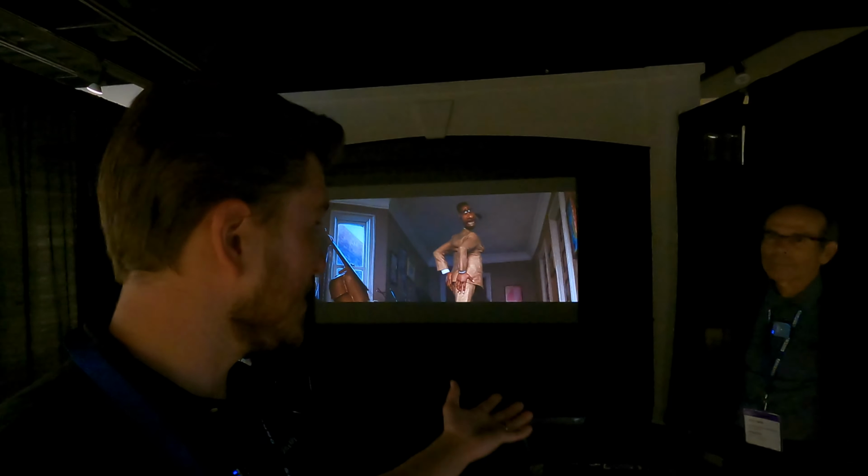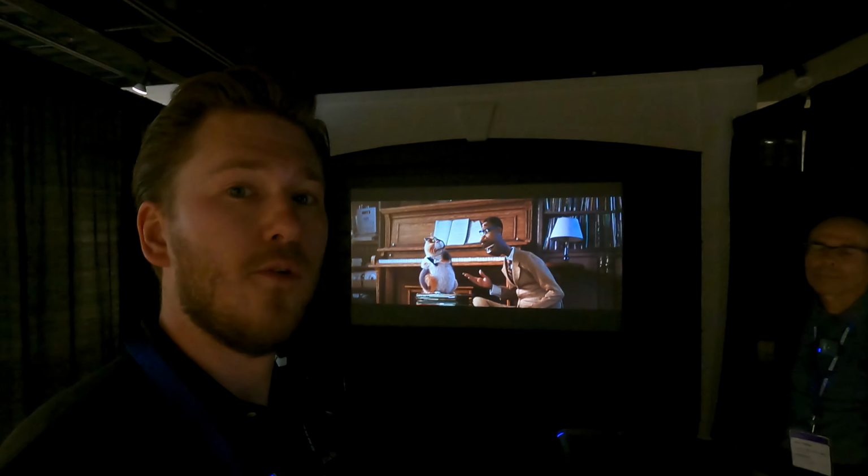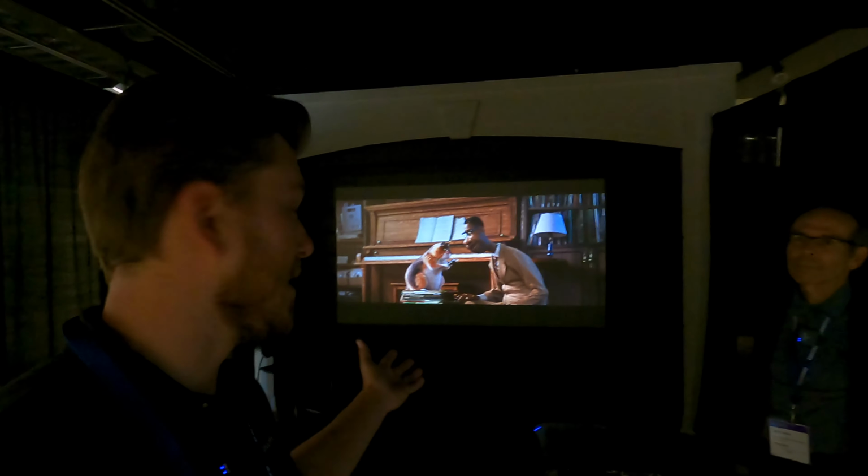High lumen output, 2600 lumens, right? And if you go down to the next model below it, the Epson 4050, you're just dropping 200 lumens. You're down at 2400. So really, really great value. You can get a huge screen at a very affordable price point. You got anything else you want to add in there, Jeff? No, I think you've covered it.